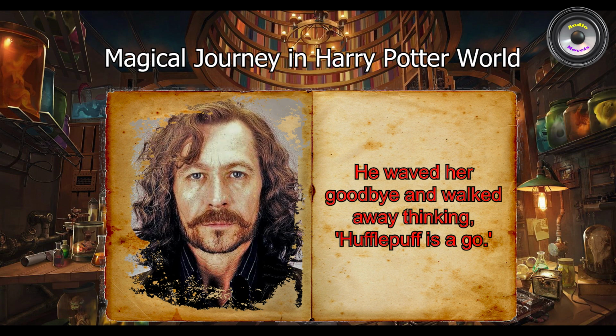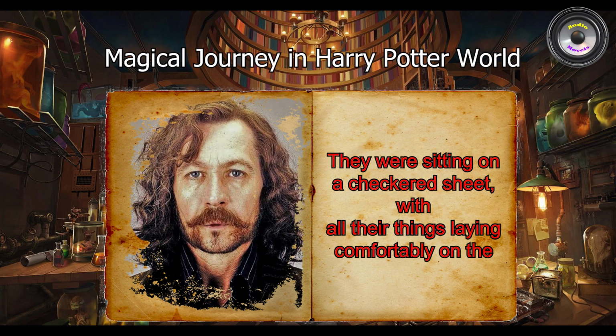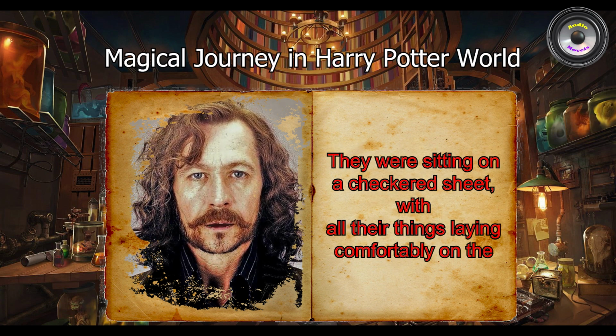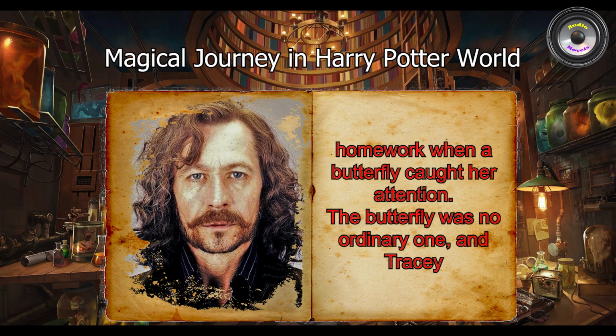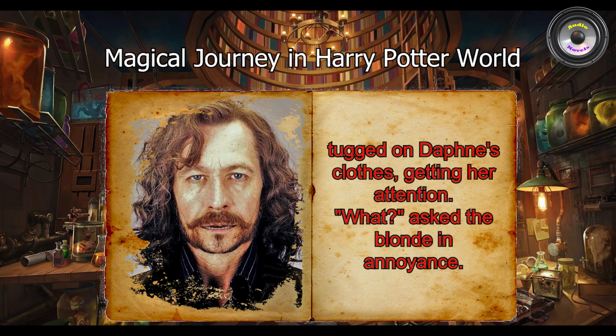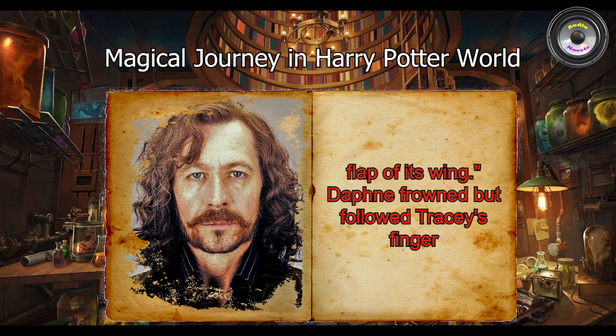Hufflepuff is a go. Daphne Greengrass and Tracy Davis sat under the shade of a tree, doing homework in peace. They were sitting on a checkered sheet, with all their things laying comfortably on the cloth. Tracy was thinking about an answer in her homework when a butterfly caught her attention. The butterfly was no ordinary. Tracy tugged on Daphne's clothes, getting her attention. What? Asked the blonde in annoyance. Tracy pointed at the butterfly and exclaimed, look. The butterfly changes color with every flap of its wing.